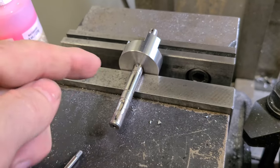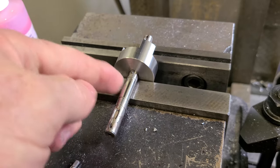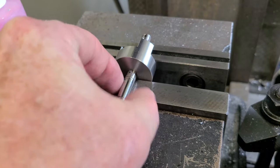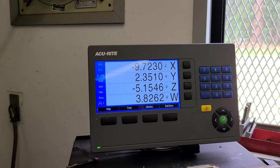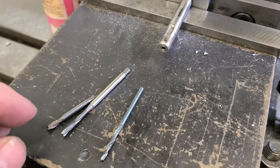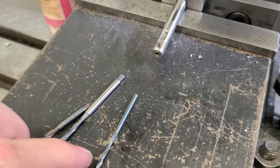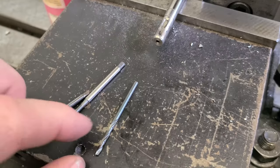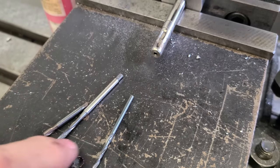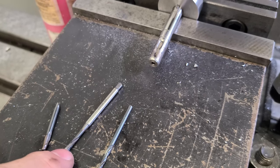And what we're going to do is edge find this piece of TGMP, turn ground polished stock. We will find the center of that then, using, you know, X travel, half of that, right? And then we're going to verify that I'm going to hit the key slot, obviously, make an adjustment if we have to. But we're going to go ahead and drill, counterbore with this, and run a tap.